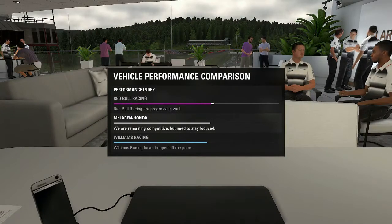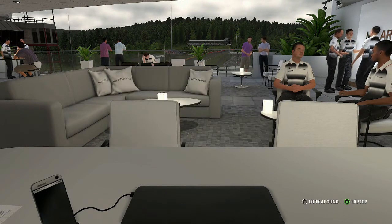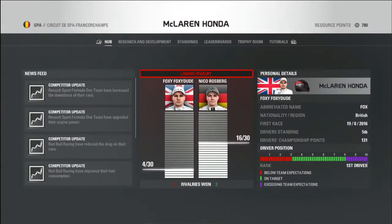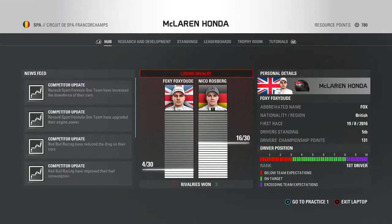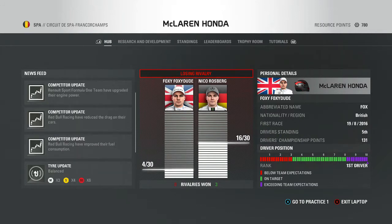And as you can see there with the vehicle performance comparison, Red Bull have made some upgrades to their car and they are progressing well. We remain good, and Williams are starting to fall back. So if we have a look, you can see there, Red Bull, I believe they decreased the drag on their car and did something to their fuel efficiency. I can't remember off the top of my head.